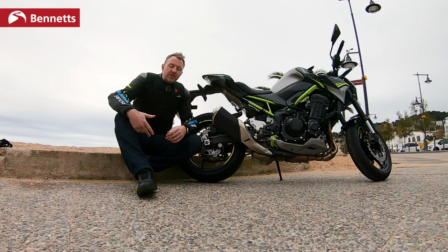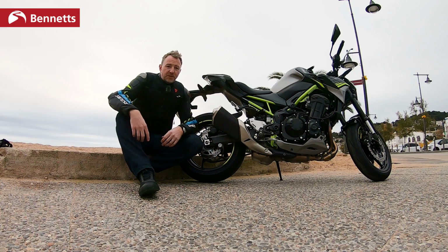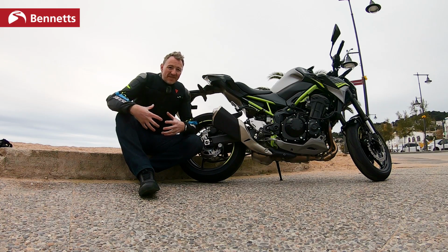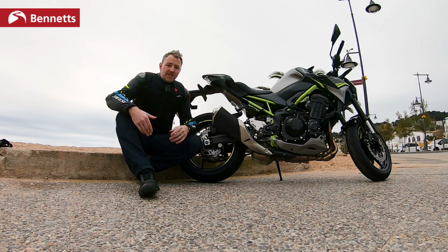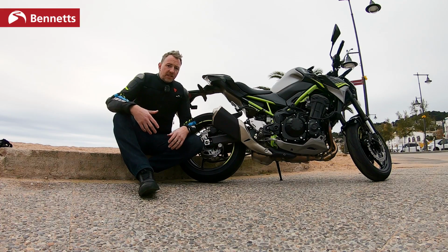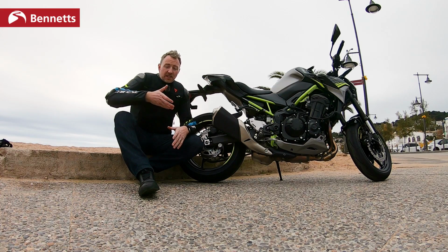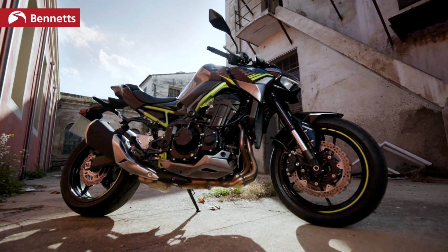I think the Z900 is a really good movement on from the outgoing model. There's not significant enough updates really to warrant an upgrade from the Z900 to the Z900, if you see what I mean. But if you've got a Z8, or if you're looking to move up, or if you're entering the Z family of Kawasaki, then the Z900 is really good. I think it's really good value for money. The chassis is nice and sturdy and strong. It feels nice in the corners. If only it had better tyres.